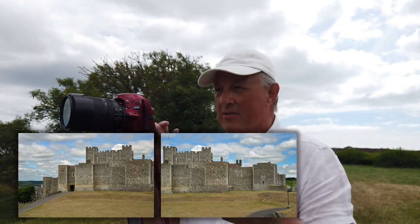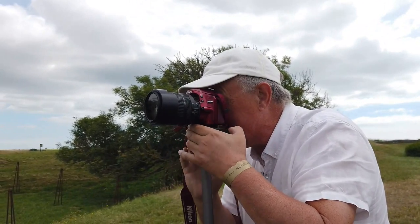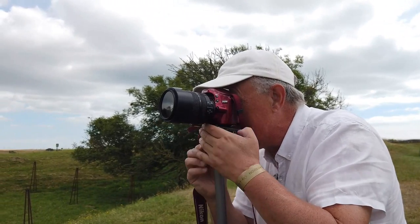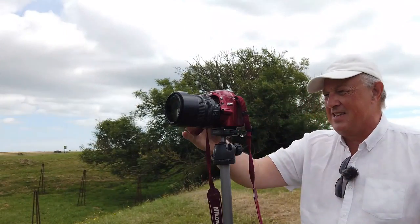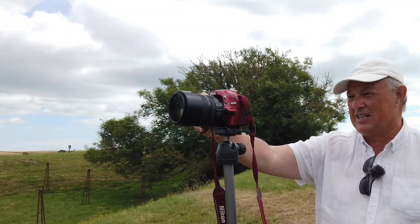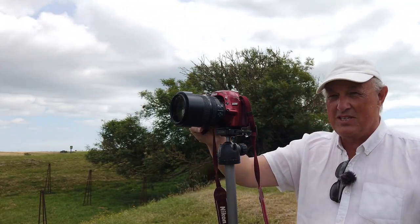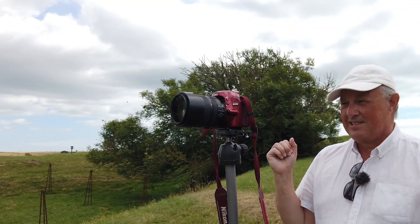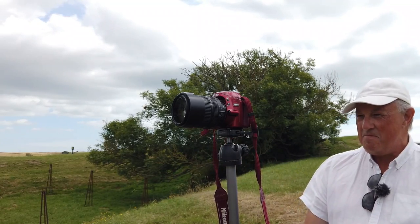I'm going to make a pano out of that, but I'm also going to take the same shot at 18mm, pull right back, get some blue sky, get the footpath in. I think 18mm isn't needed. Dover Castle on a summer's day, f/13, ISO 100, 50th of a second. Just wait for that person to come out of the way. Great. That worked wonderfully. Dover Castle.